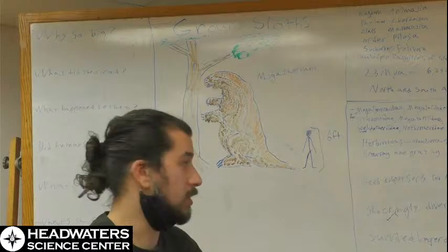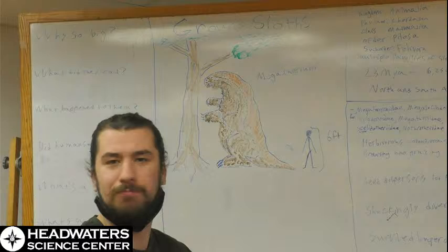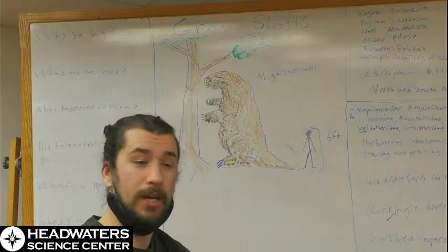Another type of sloth that was kind of fun is the cliff-dwelling sloth, which has a fun name, Diabolotherium, literally meaning devil animal, which was known to inhabit high cliffs and carve its way into the rock with its claws.